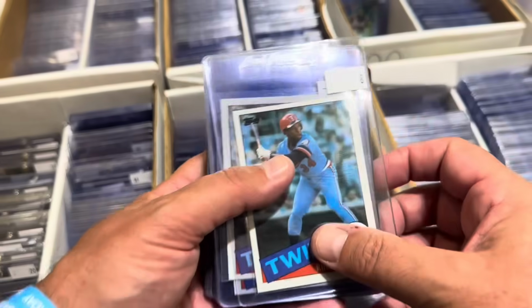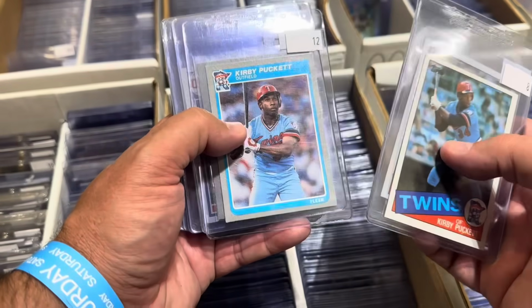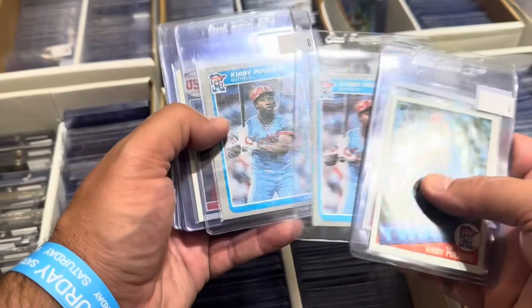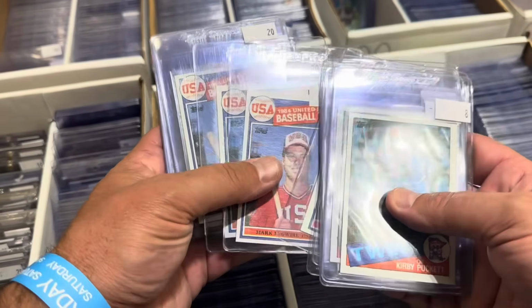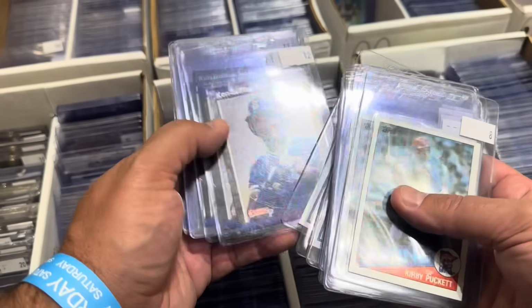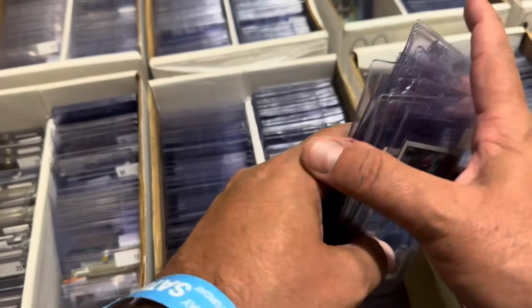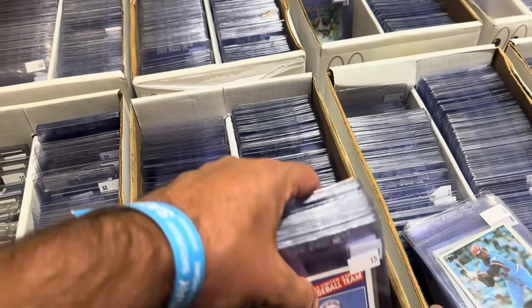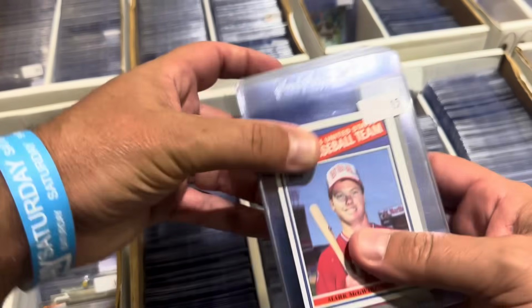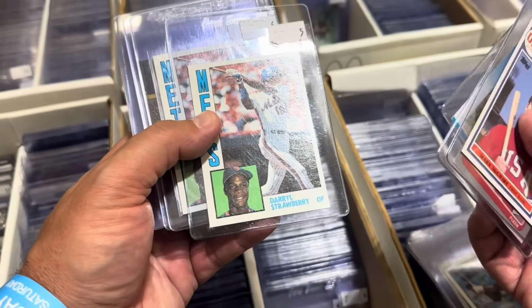So then I went back over to Mo's table, and I was going through a lot of his loose stuff, like you see here, and I hit this nostalgia box. And the nostalgia just started flowing. I'm like, we got Kirby Puckett's, Ken Griffey Jr.'s, Doc Gooden's, Mark McGwire Olympic cards. And I'm like, man, I love the cards from my childhood. And there are still so many that I want.